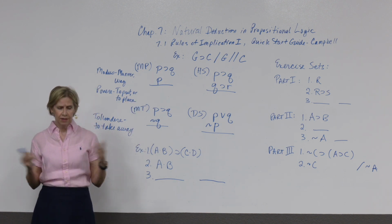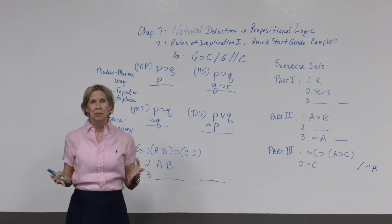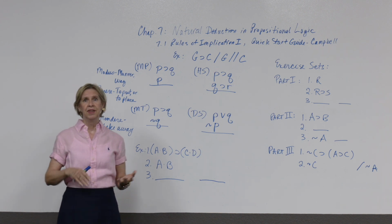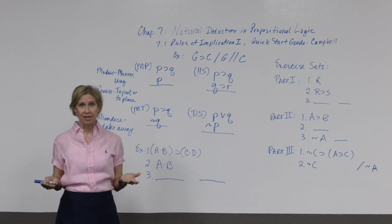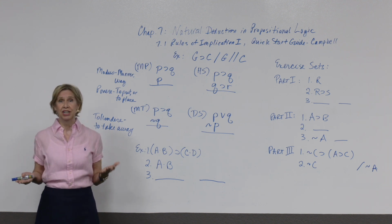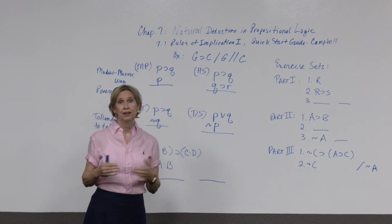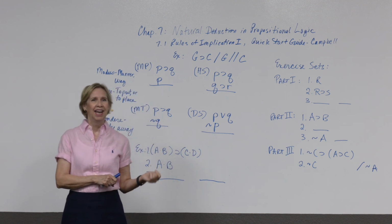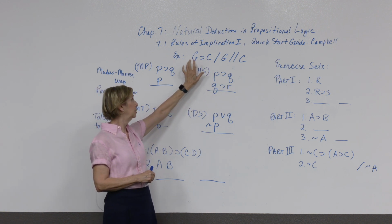Well, when my son was 2, I could see that he could follow natural deduction because I could make a claim to him, something like, if you're good, then we'll go to Chuck E. Cheese's. Now you may recall that's a hypothetical or conditional statement with an antecedent and a consequent. If you're good all day, then we'll go to Chuck E. Cheese's tonight. So if he was good all day, then what would he naturally deduce? Well, that he was going to get to go to Chuck E. Cheese's.